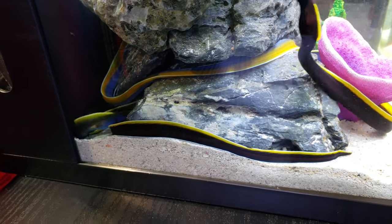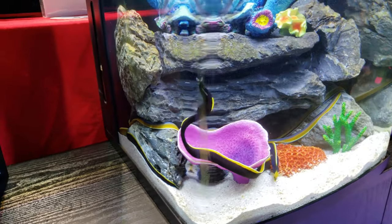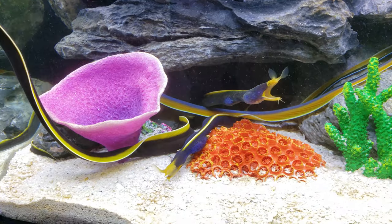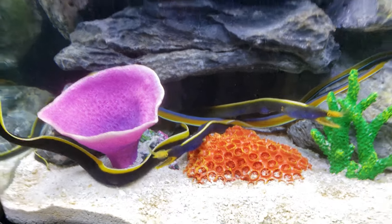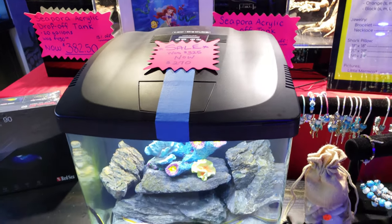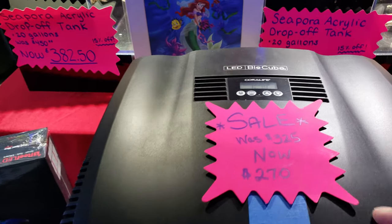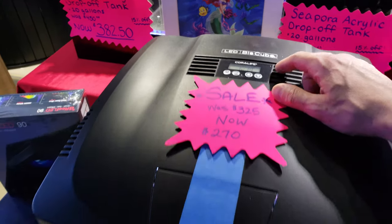And would you look at that? Oh my gosh, we actually have 3 of them in there. We wanted to see how they would do, see if they would fight each other, see what would happen, because they're just so cool. And this is the only tank that we have that has a good lid on it, so they don't escape. So those of you who want a tank for an octopus or an eel or a goby, something that's a jumper, you could do one of these Coral Life bio cubes.